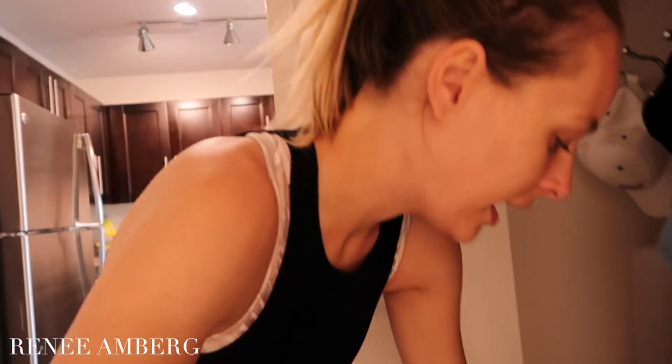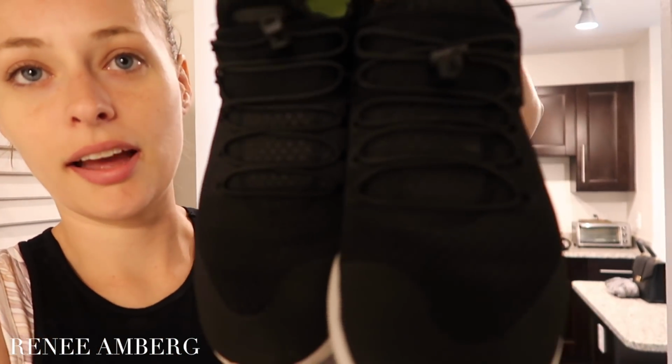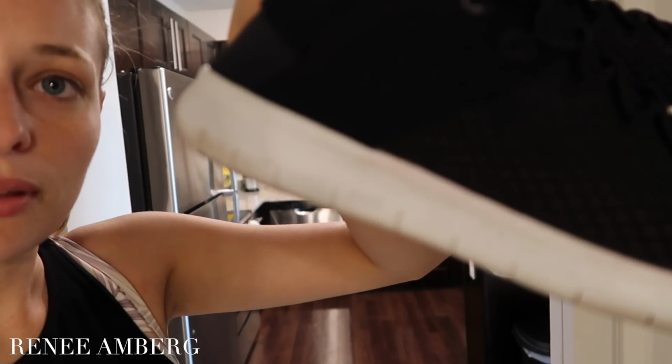So one of you guys asked me last time I worked out what running shoes I use. And I kind of wear the same shoes for working out as well. They're just these Nike ones, and they have no laces. So they're super, super comfortable. They're the Nike Free Runs, I think that's what they're called. But yeah, those are the shoes that I wear.